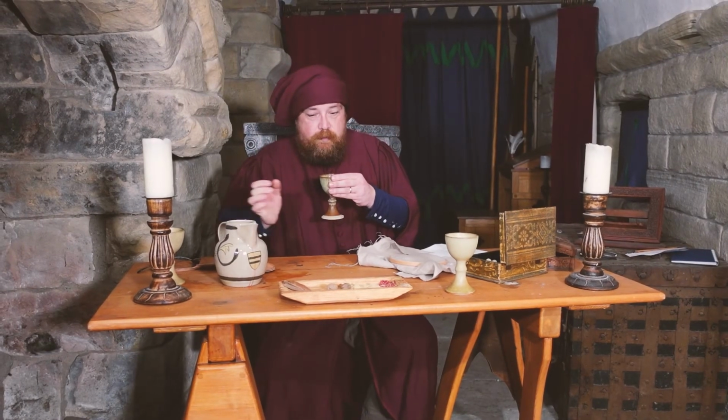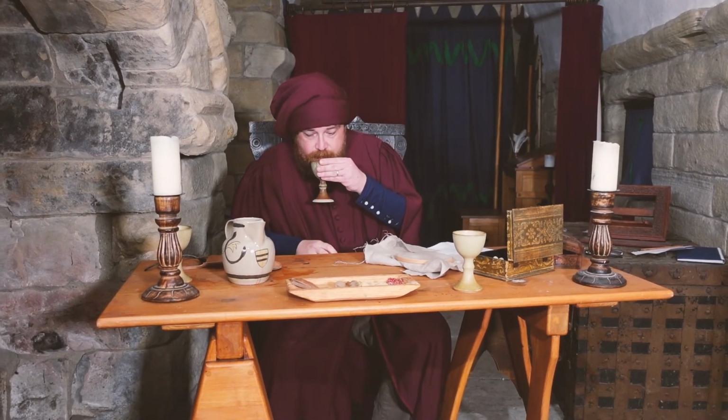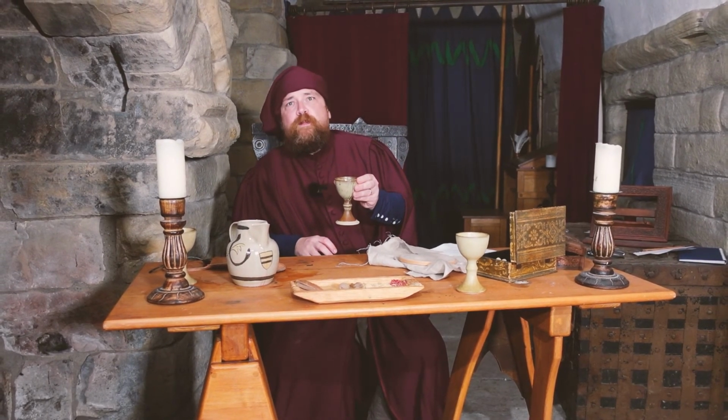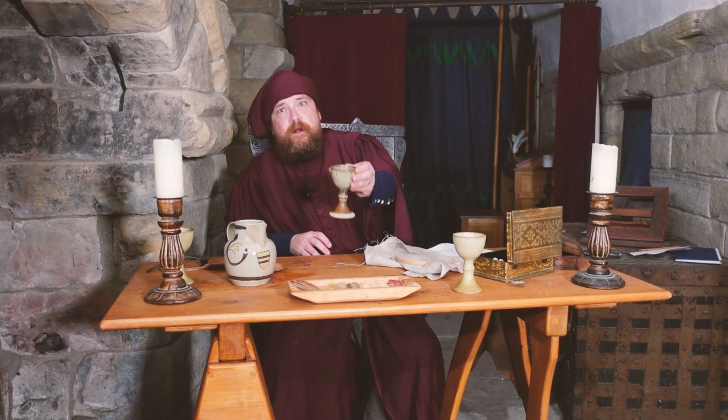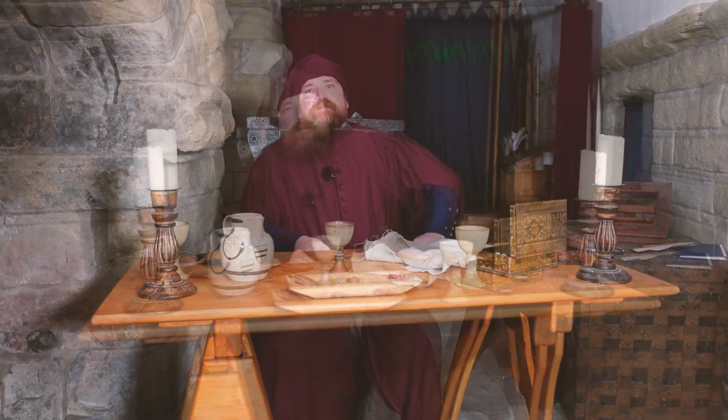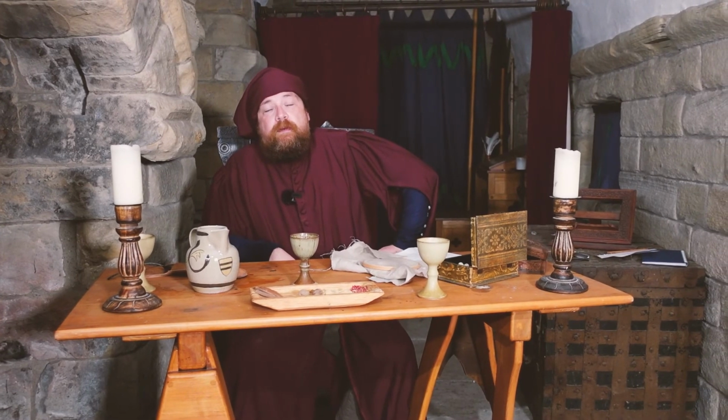Certainly smells very spiced, very Christmassy. Oh, that's lovely. Very nice. The very essence of a medieval Christmas. Merry Christmas, everyone.